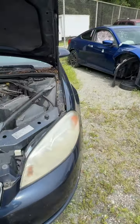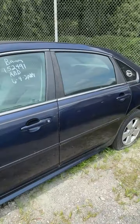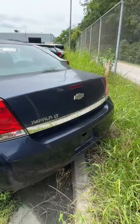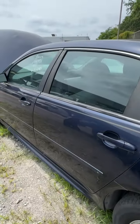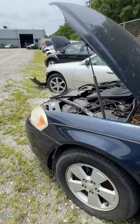Go around to the driver's side and see what we have over here. It looks pretty good as I look down the side. Scratches and scuffs. Not a whole lot. Look at the back end. She looks pretty good back here as well. And that's going to be a look at your Chevrolet Impala, lot number 24.